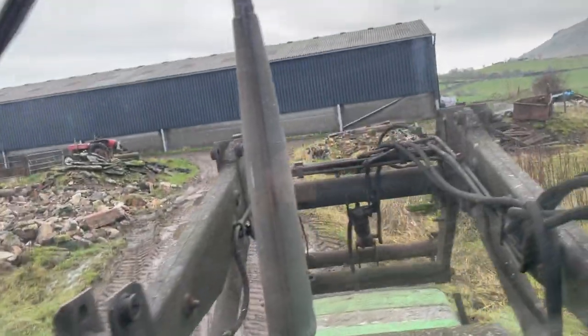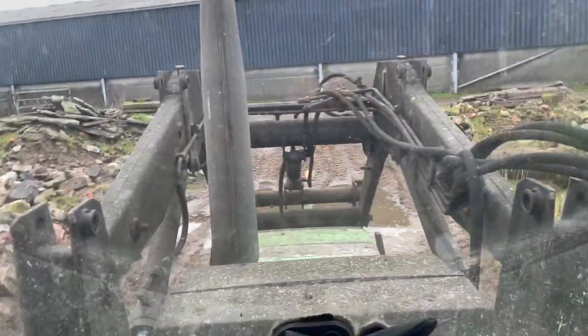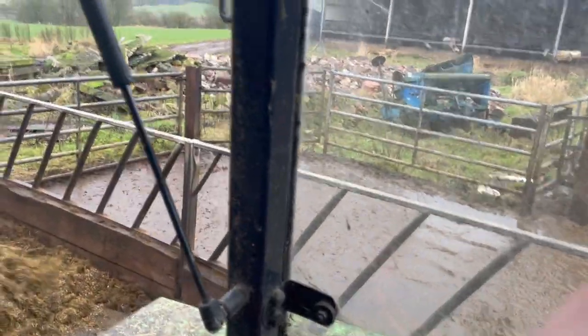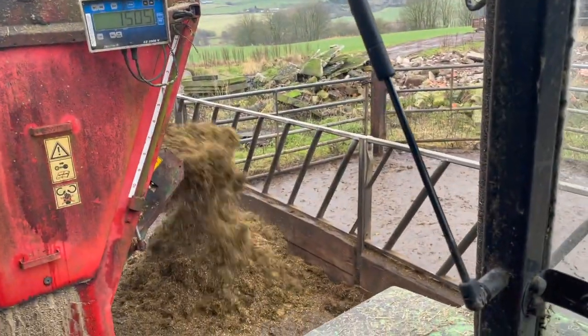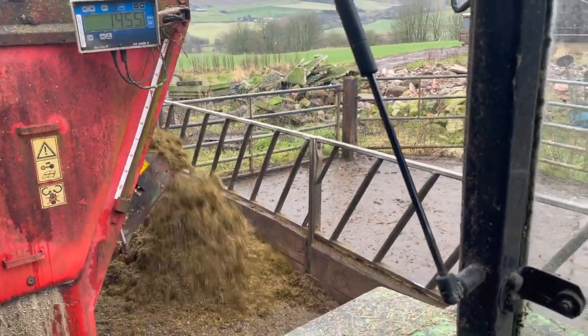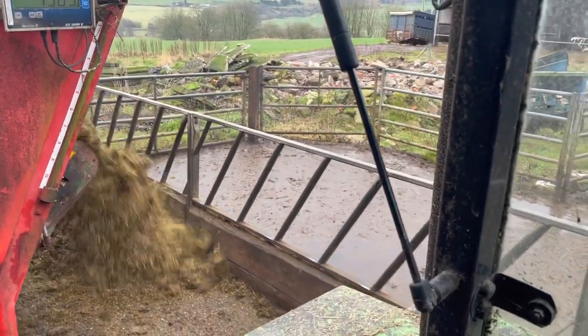I decided to take the long route round today. Usually I'd come up here and reverse round to these lots here, but I just decided to do a loop. The bull lot's been taken out of their pen for bedding. So here's the feeding, and then I'll get to bedding after this.